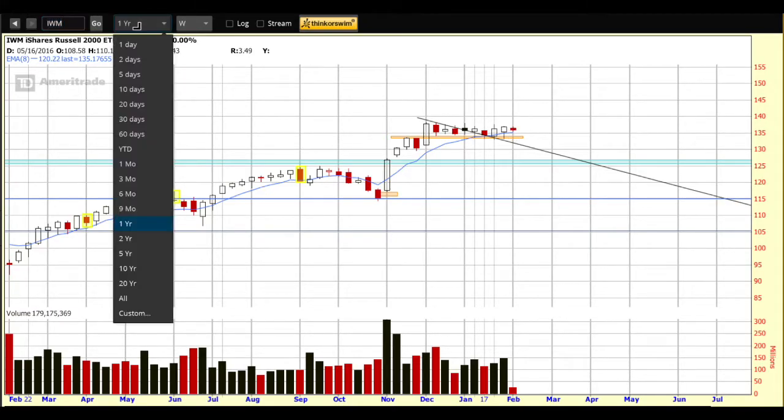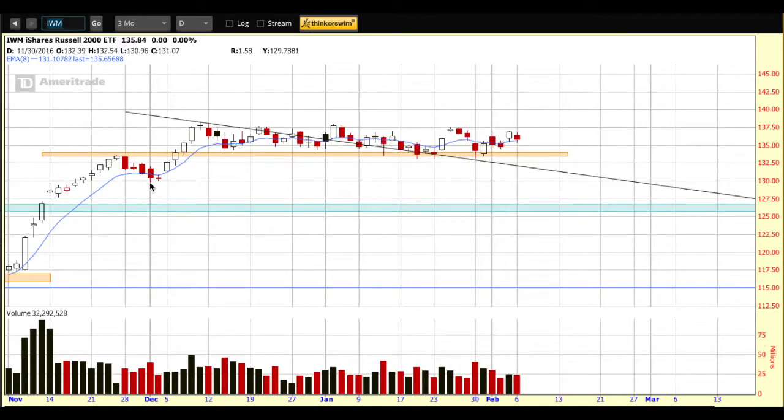I'm going to pull it in even closer so you can see better. So this is our minor area of support on the daily chart. Price is just kind of dancing around. Yesterday was a non-committal day, one way or the other. A red day overall, but not significantly red.